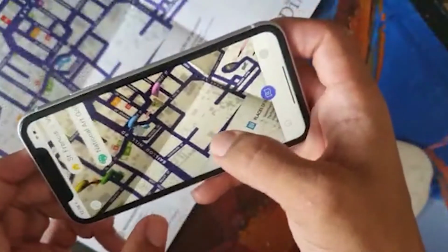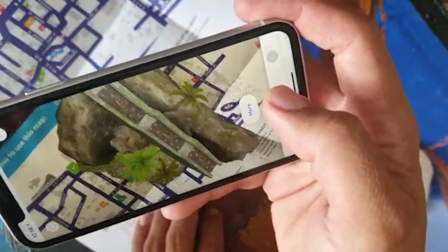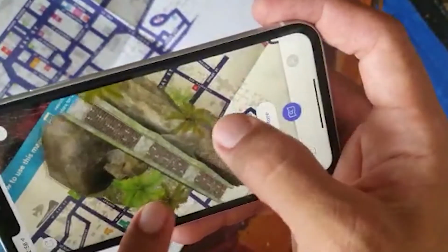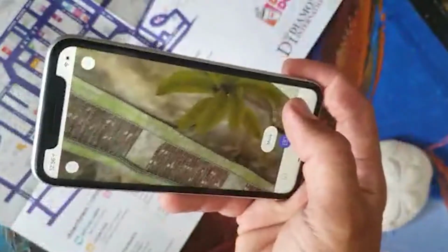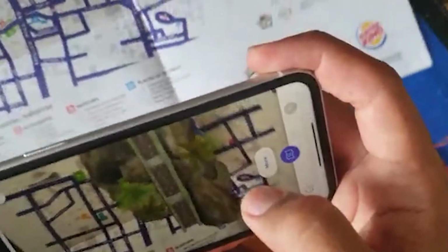So we also have here, this one is one of my favorites, the Queen's Staircase. Now this is one of the most popular monuments in the Bahamas. This was created a long time ago for Queen Elizabeth's visit to the Bahamas, and it was carved out of limestone, these stones here. But you can see how cool the augmented reality is because it's popping up right on top of your map, so you're actually able to see in the downtown area how this would look.